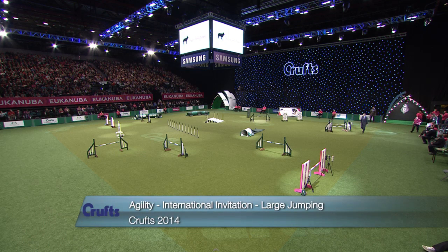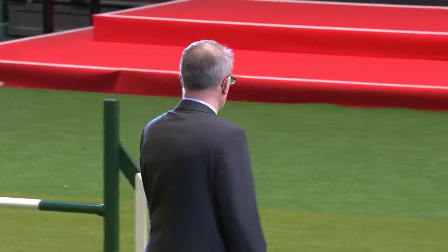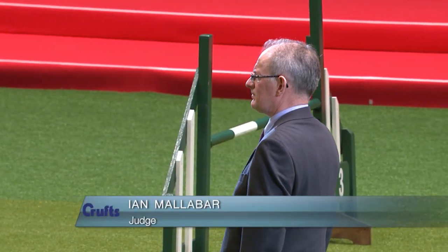Okay, course time, 40 seconds. So 40 seconds to get around, which won't be a problem. And we start off, first of all, with our competitor from the Netherlands, which is Katja Spenden, working Ziva. First time in the UK.